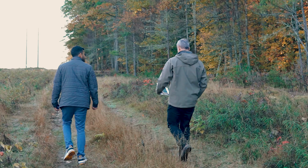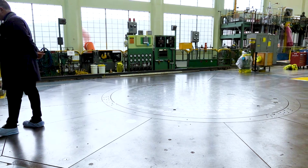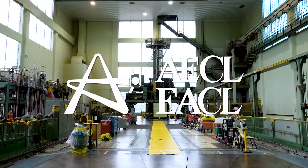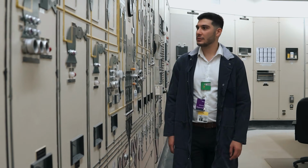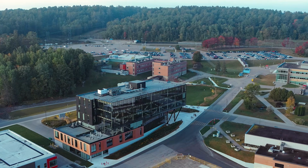For Nuclear Science Week, I got a chance to spend a few days exploring Chalk River Laboratories, known as CRL, one of several nuclear science and technology sites owned by Atomic Energy of Canada Limited and managed and operated by the Canadian Nuclear Laboratories, or CNL for short. Alongside my friend and travel buddy Mohamad Saleh, we went on a road trip to visit CRL.